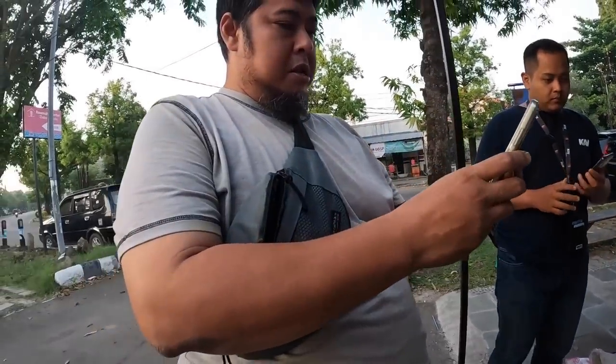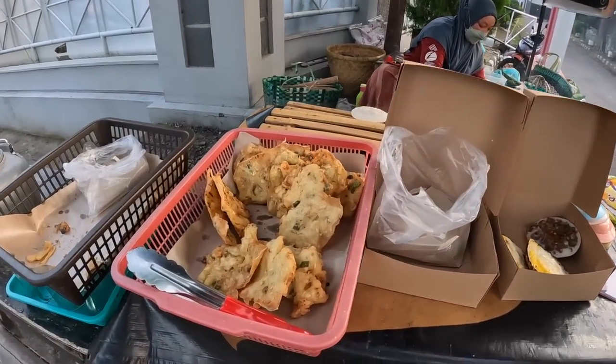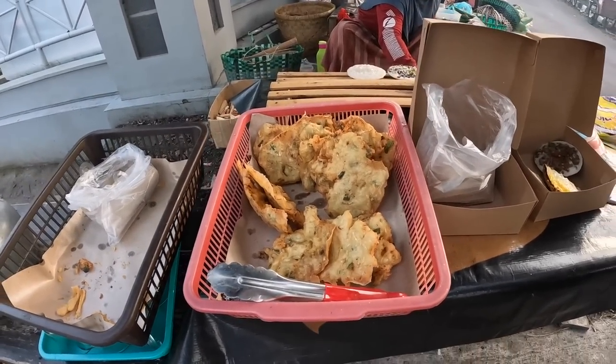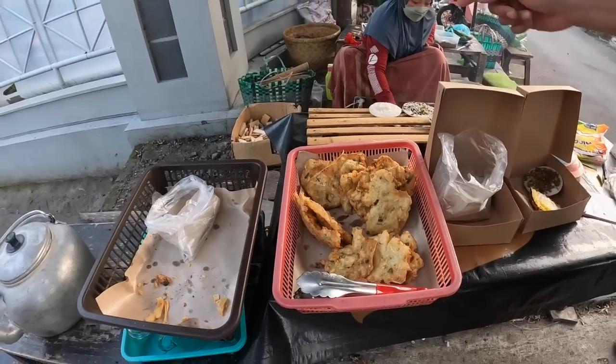Which one's your favorite? Egg with all three. Okay, so special. Okay, special. And then what is the other little fried thing she has? Tempeh and veggie fritters. Tahu. Tempeh, veggie fritters. Okay, and so to be eaten with the plain serabi.